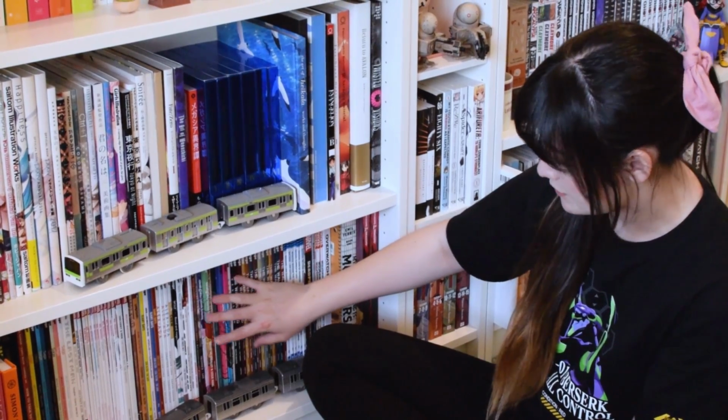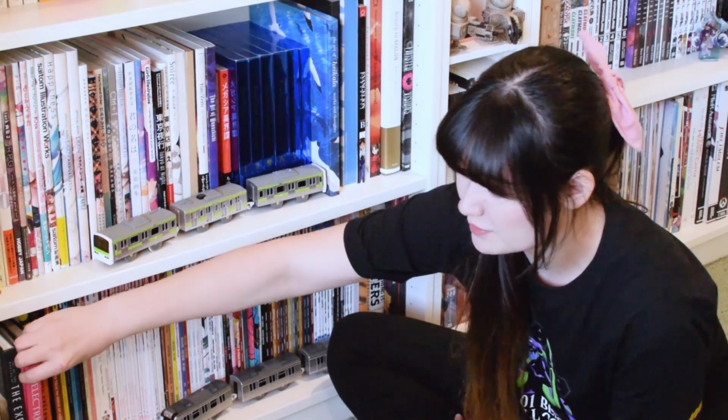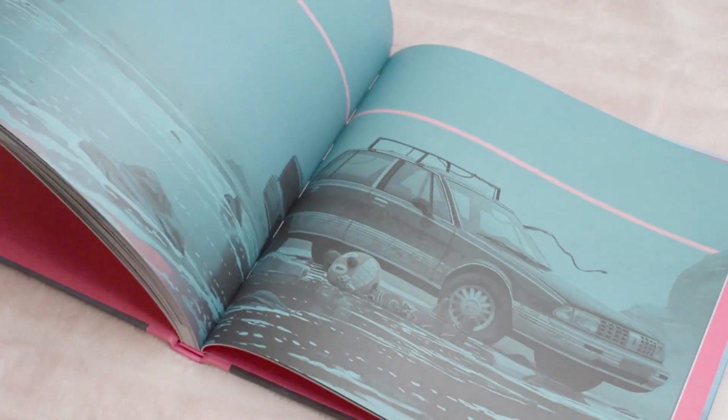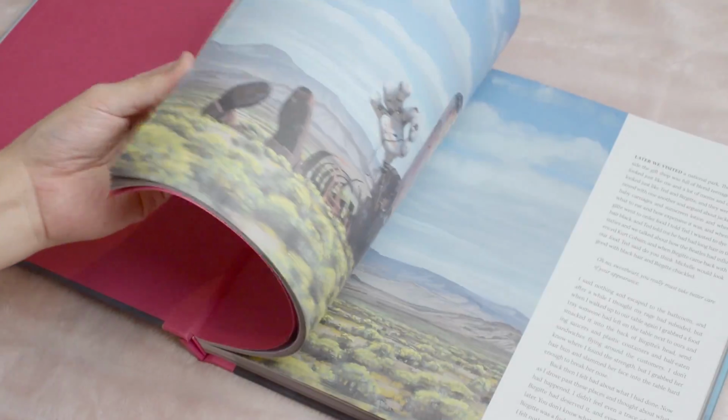Down here on the bottom shelf, I have some non-anime stuff. So I've got a couple more art books. This one is really cool. A series of kind of short stories and artworks about a dystopian world, and it has big industrial robots that have been abandoned, and it creates a really, really cool aesthetic.